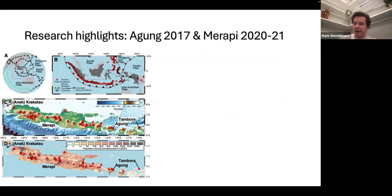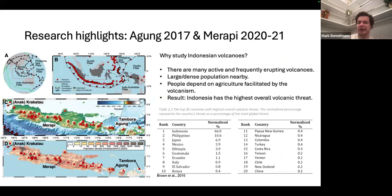Right. So while providing the answer, I've finally been able to make it back to the slide here, showing that Indonesia ranks highest in the world in terms of overall volcanic threat. And even if you use different metrics, it will likely appear in this top 20 list somewhere. And so it is quite a valuable location to study volcanoes in terms of the impact on humans, at least.